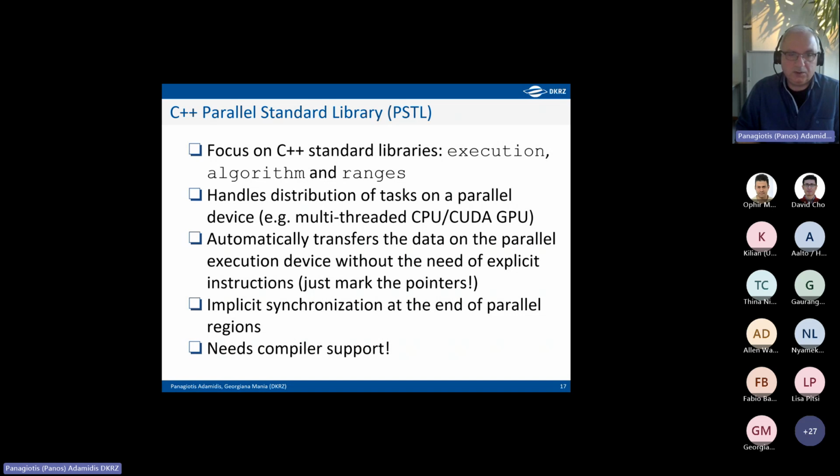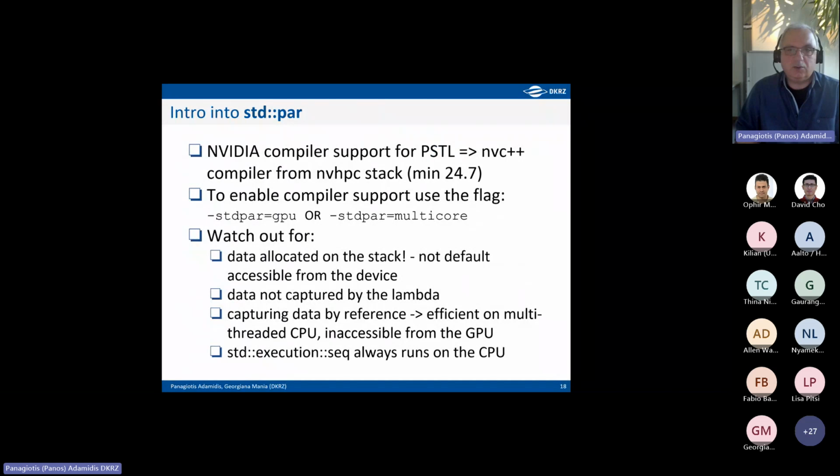You just have to mark the pointers, and at the end of each parallel region there is an implicit synchronization, but the appropriate compilers are needed to support this. In our case, we will use the NVIDIA compiler, NVC++, which comes from the NVHPC stack, and in version 24.7 onwards, this stdpar offloading is supported. In order to enable the compiler support, you have to use the flag -stdpar=gpu for GPU code, or -stdpar=multicore for CPU parallel code.